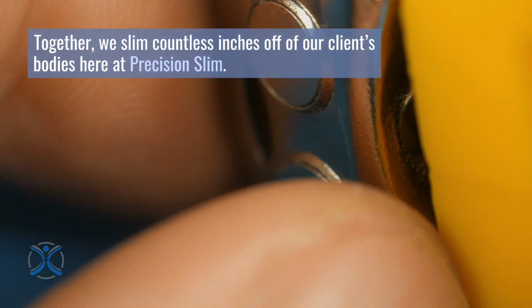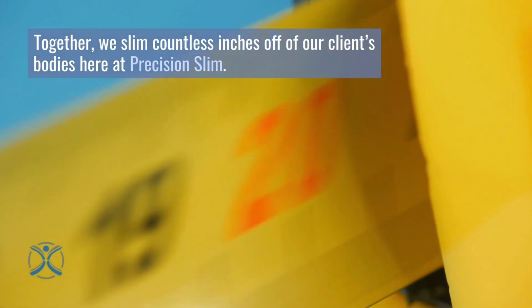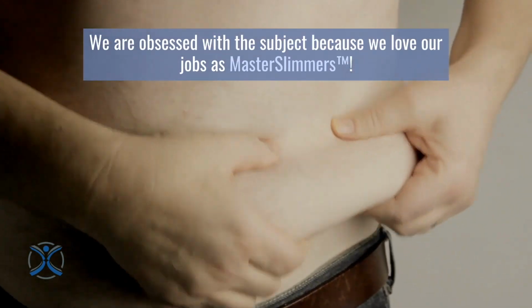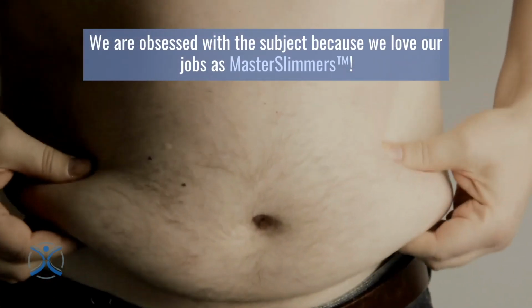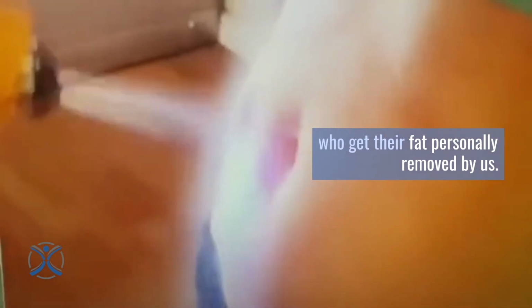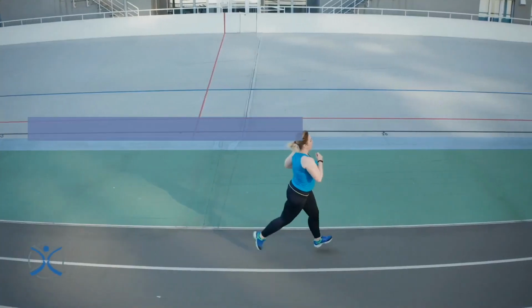As a team, we slim countless inches of fat off of our clients' bodies here at Precision Slim. We're obsessed with the subject because we love our jobs as MasterSlimmers. However, we realize not everyone is going to be fortunate enough to be one of our body contouring clients, people who get their fat personally removed by us.